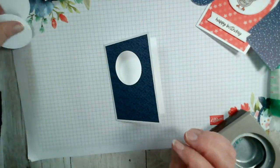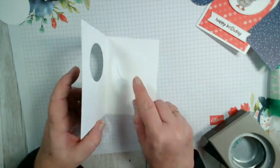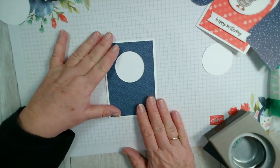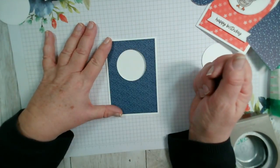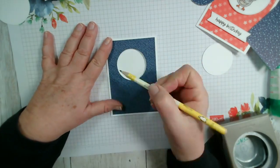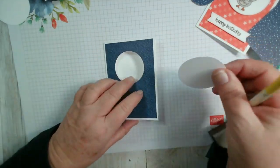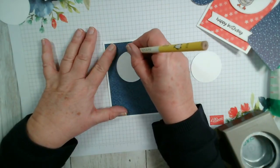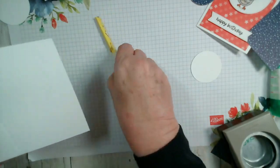Oh dear. Okay, so you could use the piece that's come out to put on the inside, or you can just stamp through it. If you're not confident about stamping through there, you could just do a little pencil line and stamp on the inside, or you could put this in, but you really want to make sure it's in the right position. So I'm just going to do a little pencil line like so.